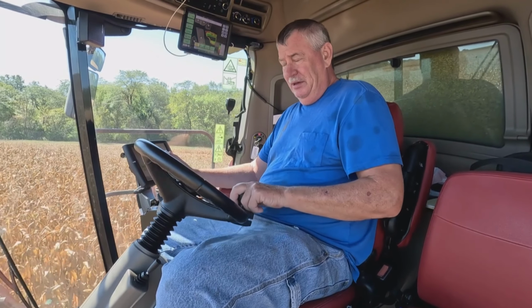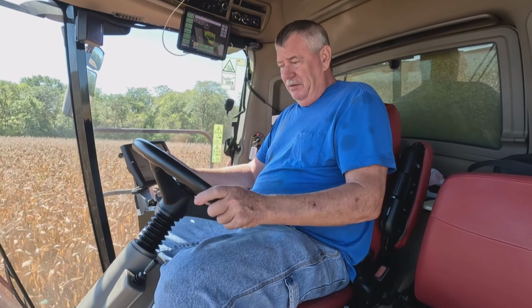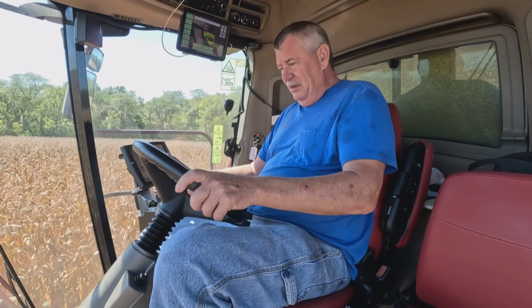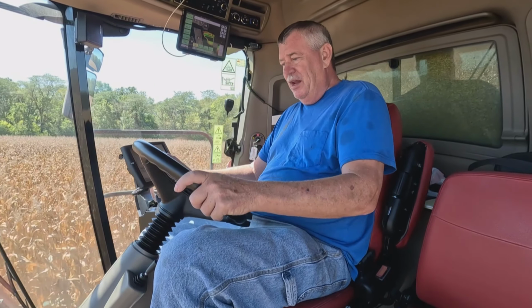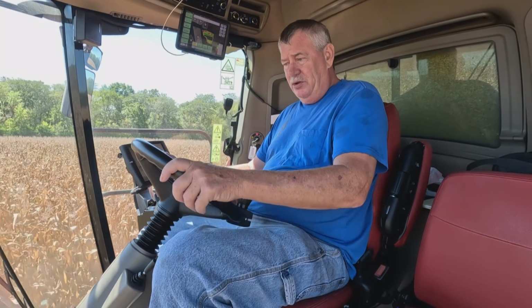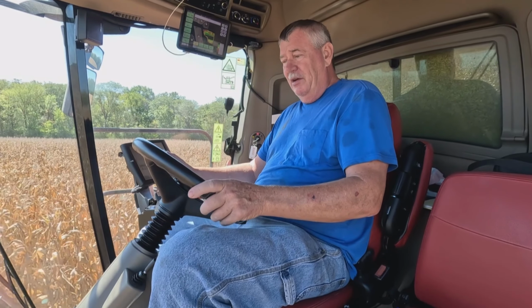Cannibalized stalks, stalk rot, the plant health is very poor, and even where we sprayed fungicide, it didn't make any difference. The plant health is poor everywhere. Looking at the corn shell, it looks like it ought to be late October instead of late September. Plants are dead, tops falling out of a lot of it, and we're showing 14 to 15% moisture corn in September. Pretty much unheard of around here.